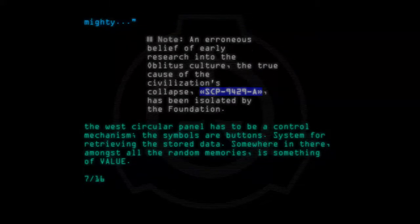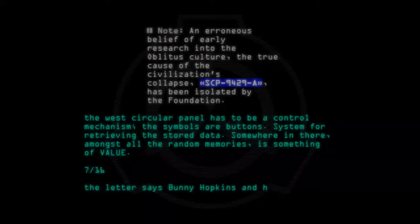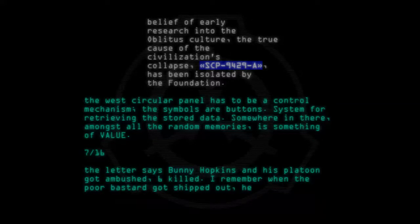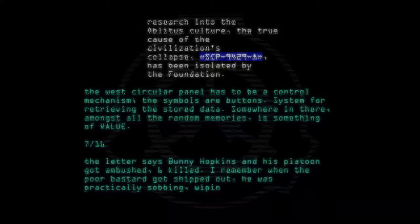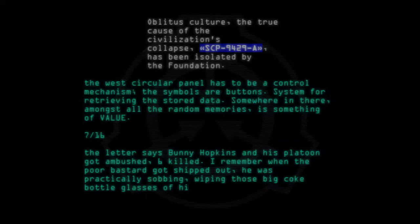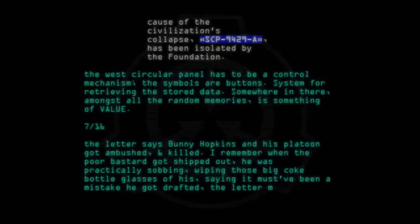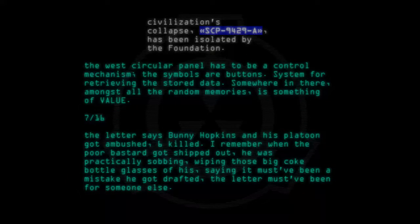7/16. The letter says Bunny Hopkins and his platoon got ambushed. 6 killed. I remember when the poor bastard got shipped out. He was practically sobbing, wiping those big Coke bottle glasses of his, saying it must have been a mistake he got drafted. The letter must have been for someone else.